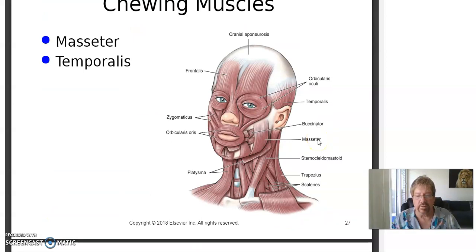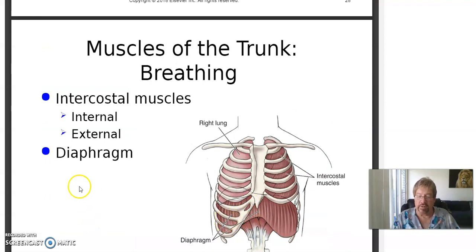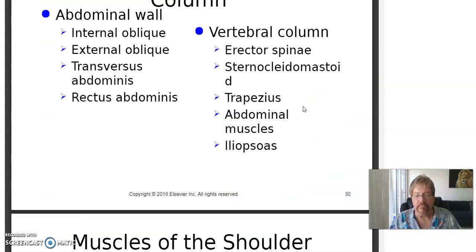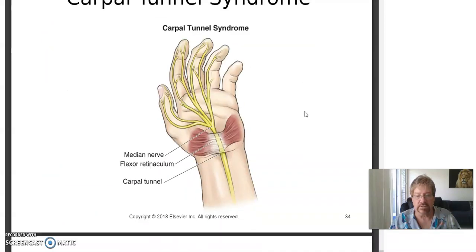Facial muscles, we pretty much went over those. Breathing is real important, but what's particularly important is the diaphragm. The intercostal muscles help some, but not much. It's insulting that the diaphragm gets listed after them, in my opinion. We've pretty much gone over all that.